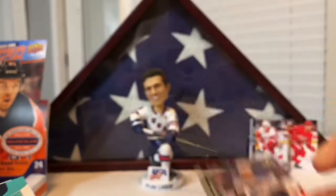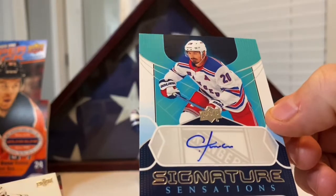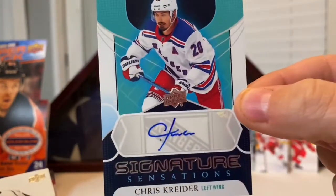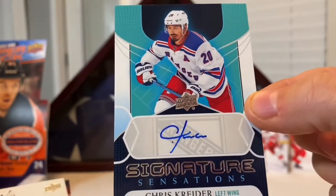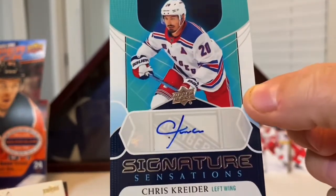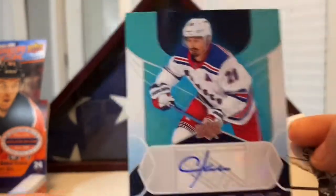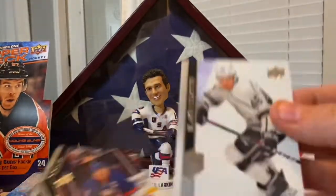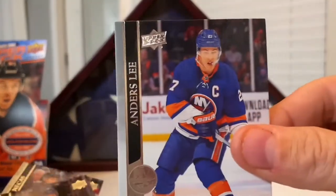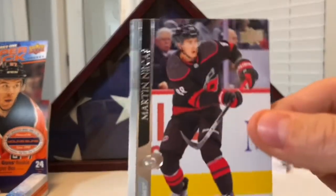There's Braden Schenn. And we got it, hobby specific. Here's Signature Sensations of a Ranger, Chris Kreider. I actually don't have any Chris Kreider autos, so that's cool. I'll take that one. His signature actually looks good. Yeah, he's got a nice little signature. Doesn't sign a ton of stuff. Not that I've seen, so sweet, Chris Kreider. And Blake Lizotte, Anders Lee, and Alexander Wennberg, Martin Necas. All right.